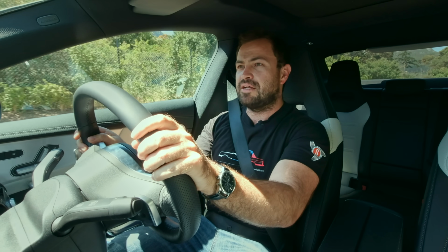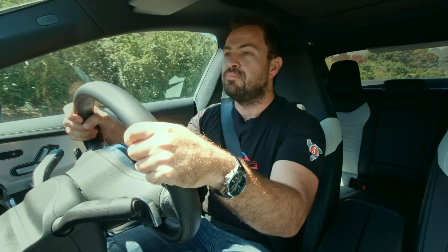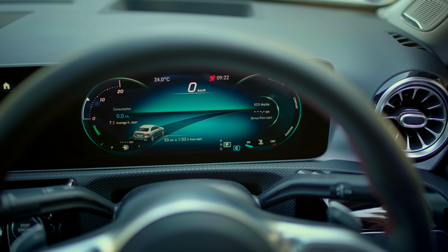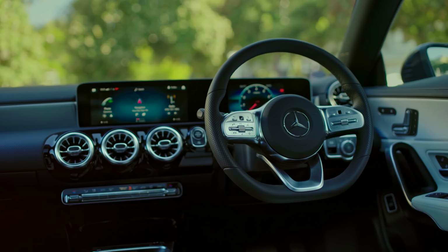So let me tell you about this, the A-Class Sedan. Wait, no, that's wrong. No, I'm in the black car. This is the CLA. You're gonna have to forgive me for being a bit confused because from where I'm sitting, the dashboard is identical. So yeah, that's same, that's same. Steering wheel's the same, screens are pretty much the same. So yeah, it's easy to make that mistake. So what is it that separates these two cars?